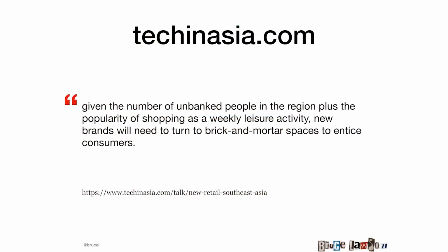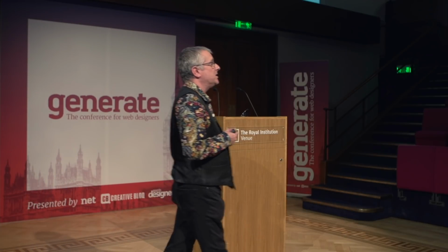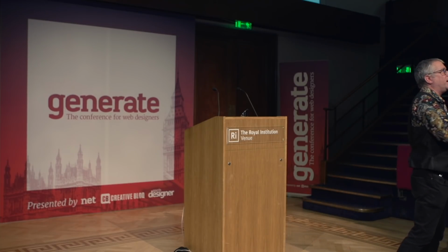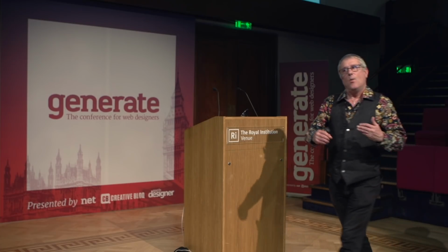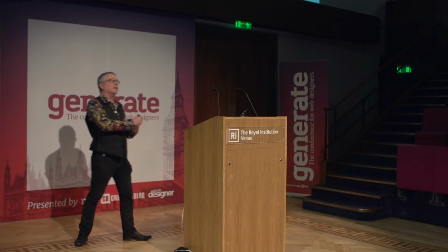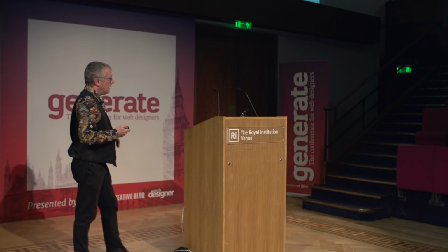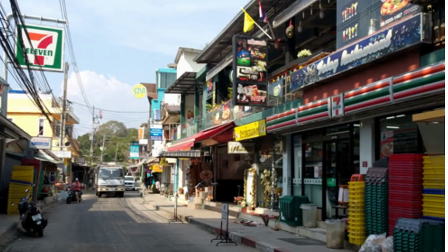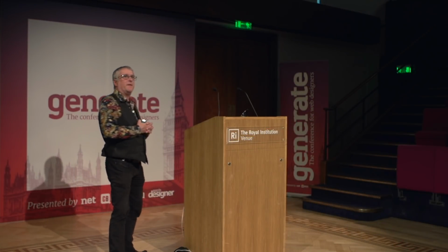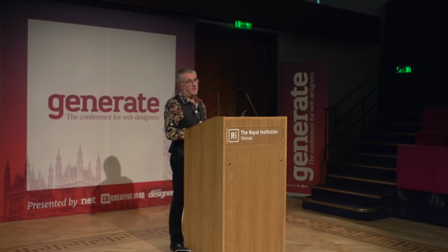Tech in Asia said, given the number of unbanked people in the region, plus the popularity of shopping as a weekly leisure activity, new brands will need to turn to brick and mortar spaces. So whereas in the West, we're seeing brick and mortar being threatened by online, we're actually seeing online retailers opening brick and mortar sites because that works in their markets. And unbanked is a big thing in Asia. Last week, I was here on a small island 5 hours away from Bangkok called Koh Samet. And just by the entrance to the national park where I have my little bungalow, there were 2 7-Eleven convenience stores.